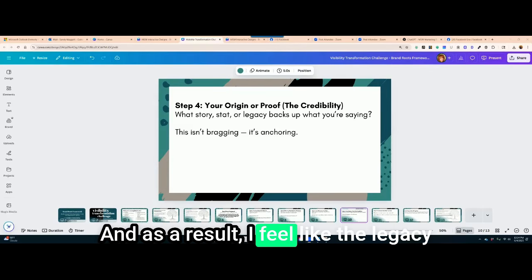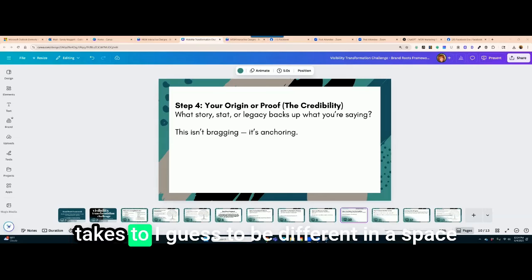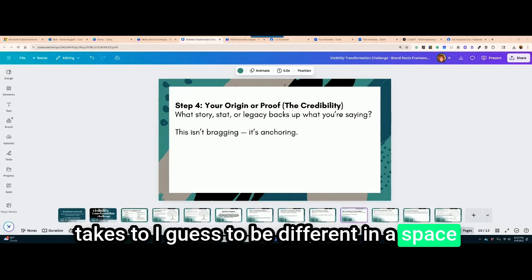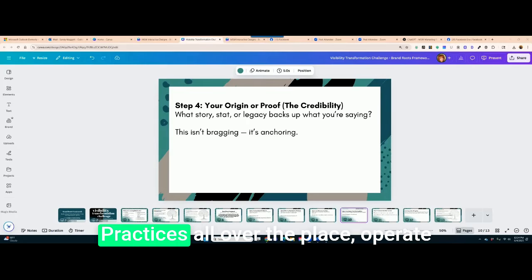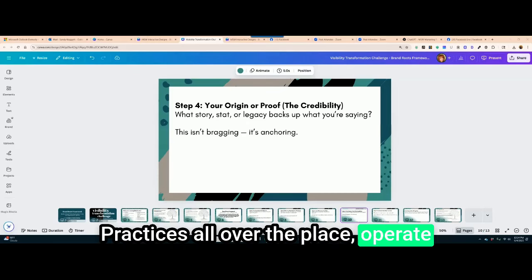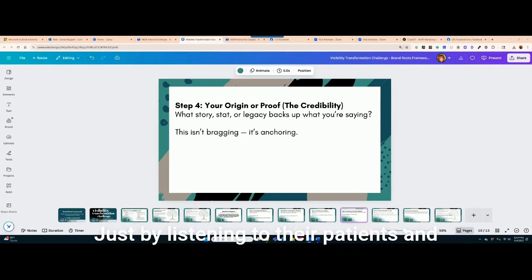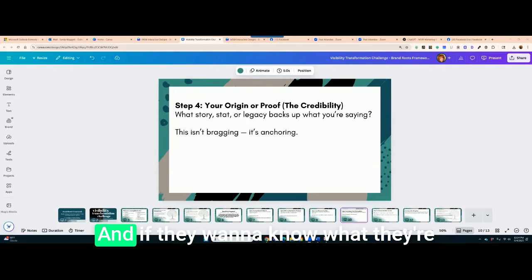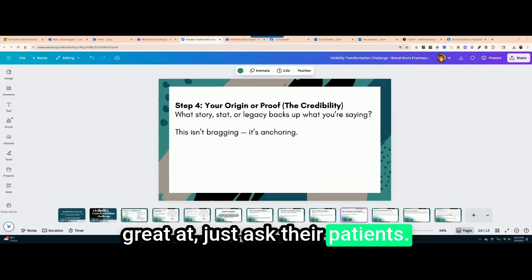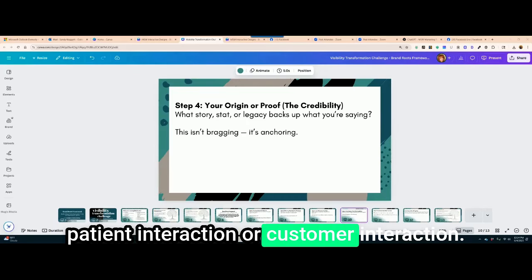And as a result, I feel like the legacy that I can carry through is I know what it takes to be different in a space that didn't exist before we were in there. And I can help practices all over the place operate effectively and be successful in an area that they've spent years in, just by listening to their patients. And their patients have all the answers to where they want to head. If they want to know what they're great at, just ask their patients. So I think legacy is more about understanding the patient interaction or customer interaction.